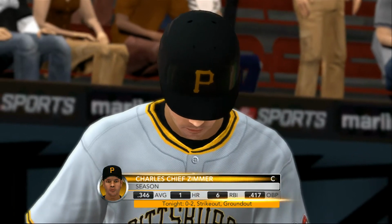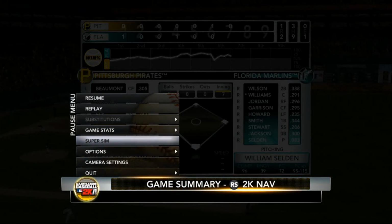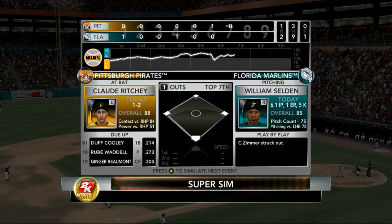Zimmer at the plate now. Struck out swinging last time.